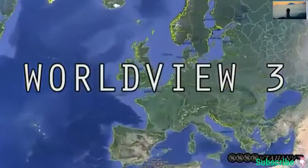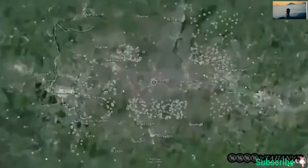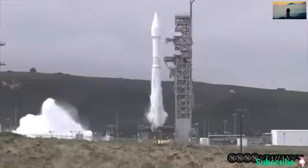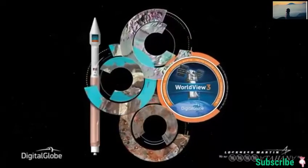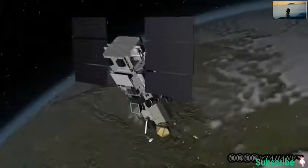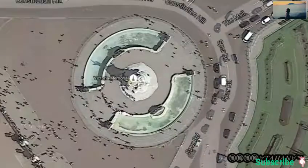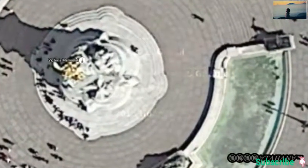If you've ever used Google Earth, Bing, Apple or most other mapping applications, then you've been seeing images mostly captured by satellites in orbit at around 360 odd miles above the Earth. In 2014, a new satellite was launched called the WorldView 3, which is owned and operated by Digital Globe and is the first commercial satellite to have a 25 centimeter resolution. That means that each pixel of the picture is the equivalent of 25 centimeters by 25 centimeters, or about 1 square foot of the actual Earth's surface.